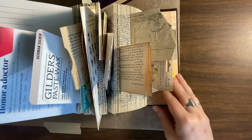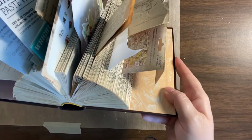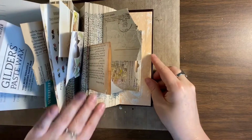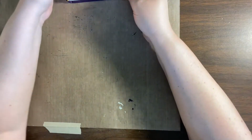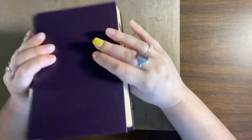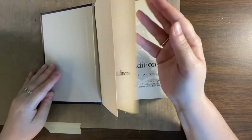All right, so this is, I believe, what that lovely viewer was talking about, my ephemera holder that I made out of a book. This is super simple to make, everybody, so I am just going to give you a quick tutorial. I'm doing this with a Reader's Digest book. You can choose any hardcover book that you want. It does not matter. This one is just a Reader's Digest with the plain cover, so I'm not wasting one of my pretty cover ones.